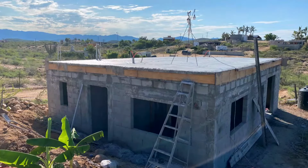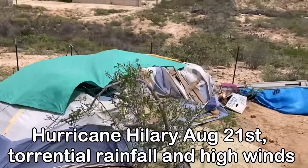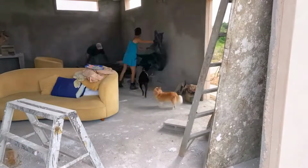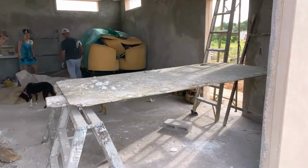We worked late into the night, and there it is the morning after. A few weeks after the roof was done, Hurricane Hillary hit and tore my storage tent to pieces, so all of my furniture had to be moved into the house. It was an inconvenience for sure, but we made it work.